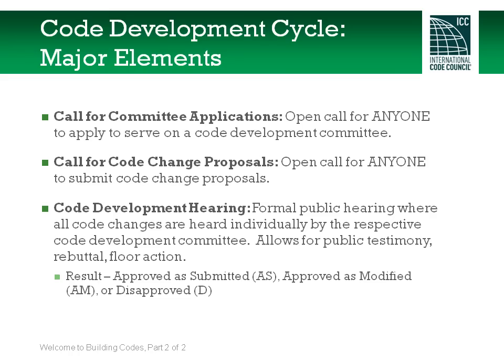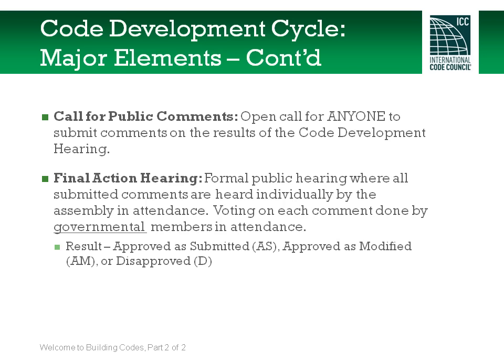At that hearing, there is also the ability for attendees to challenge committee actions through something called assembly actions. If approved by a vote of the ICC members in attendance, they become automatic comments for consideration at the final action hearing. The fourth element of the process is the call for public comments, where again anyone is invited to offer written comments on the results of the code development hearing. Using a form from the ICC website, participants can provide comments regarding the committee's actions on any code change proposal.